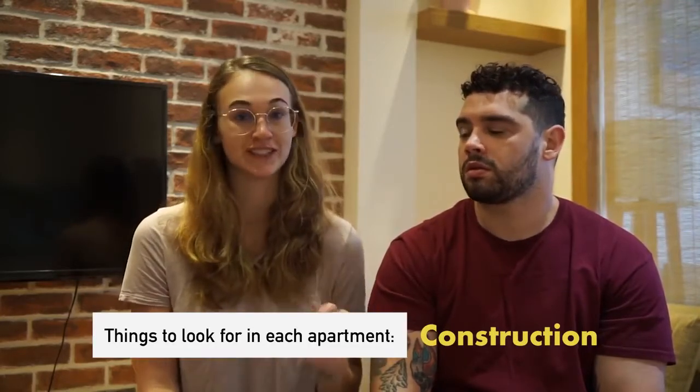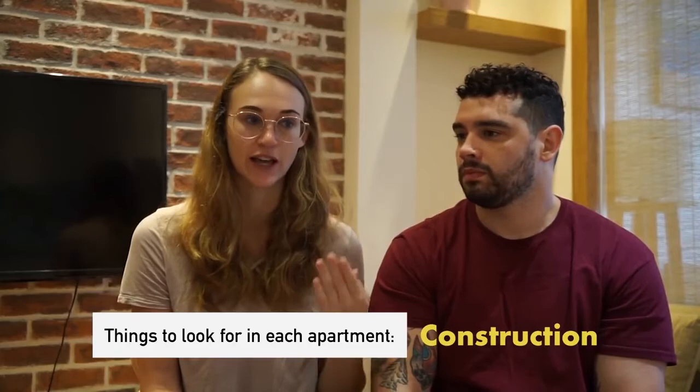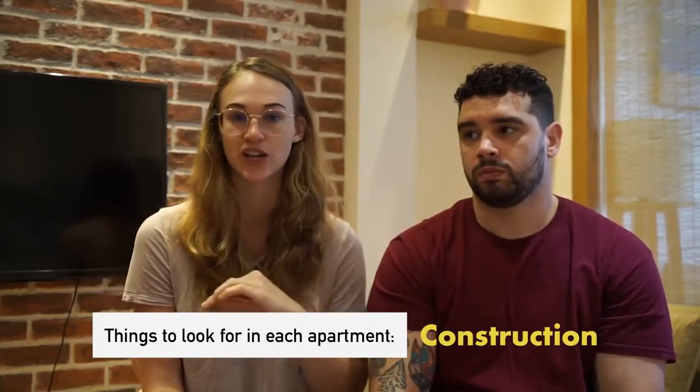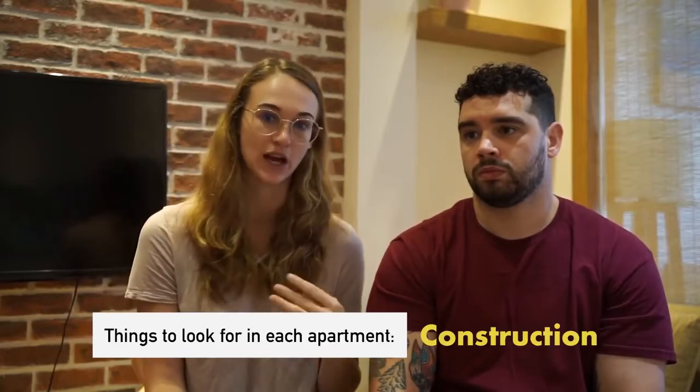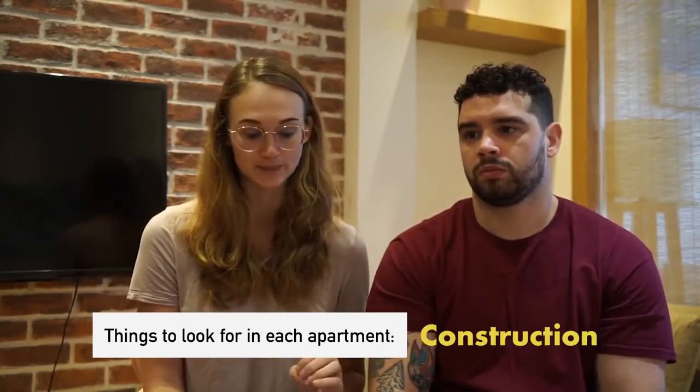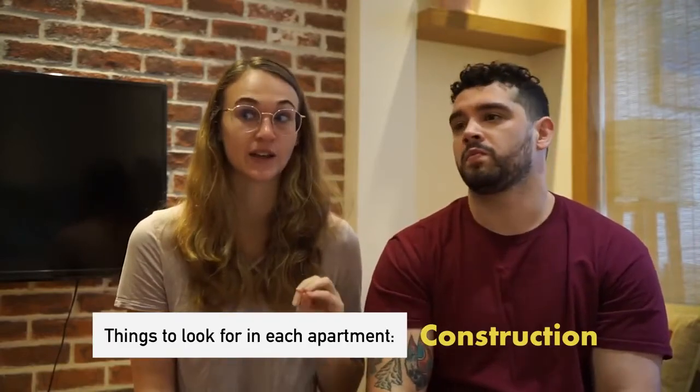Yes. So you need to be aware of the construction. Listen for a minute when you're inside the apartment, see how noisy it is, and look around for any empty lots. You're not going to be able to completely avoid an empty lot, but just be aware. They start construction at like 5 a.m.